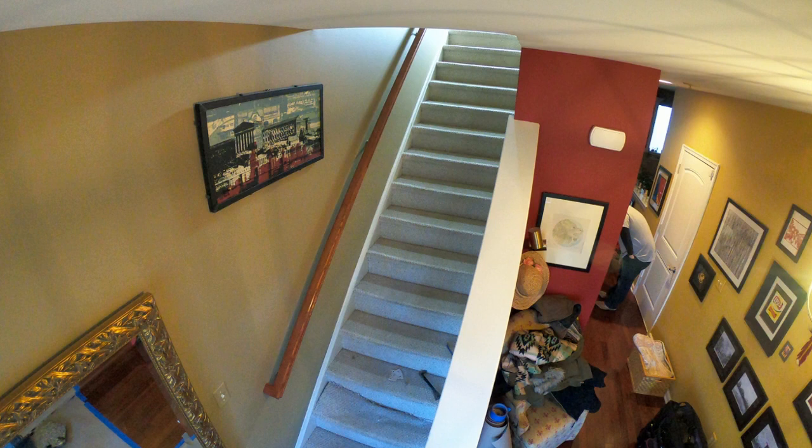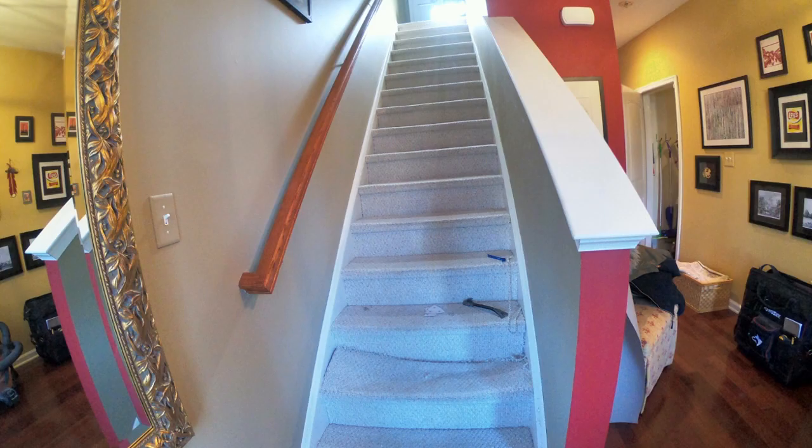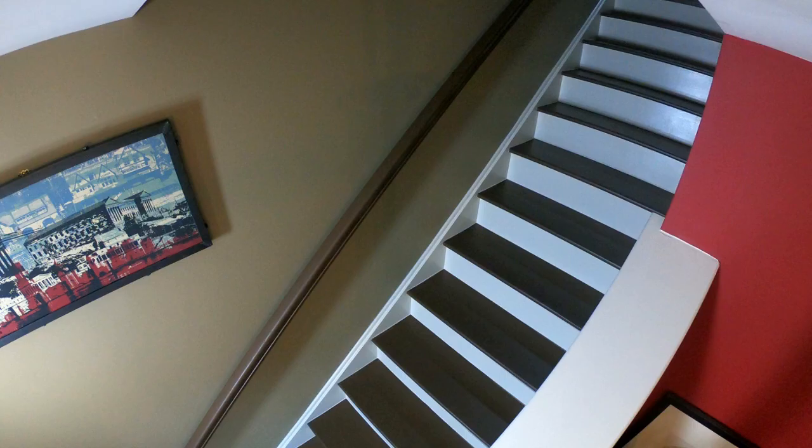We took up some carpet. They had some builder grade pine. We were able to salvage, reuse, refinish. Looks awesome. You'll check out the pictures in a second.